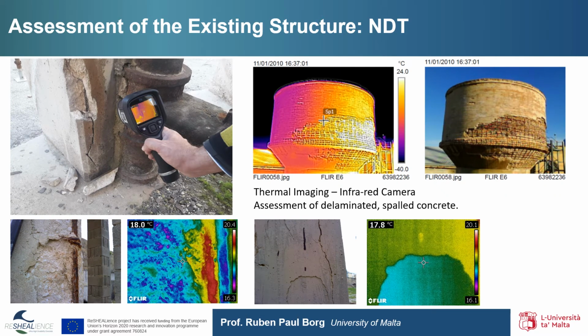The thermal imaging technique was employed on the entire structure using an infrared camera. This exercise enabled the assessment of the lamination and spalled concrete in the structure, with the laminated concrete having a different temperature than the rest of the structure.